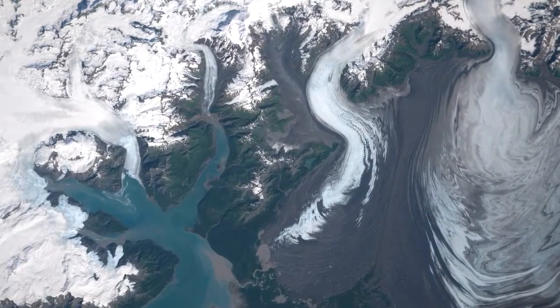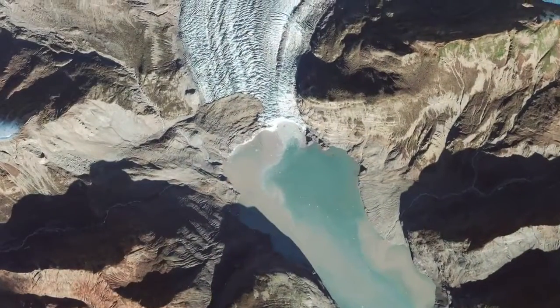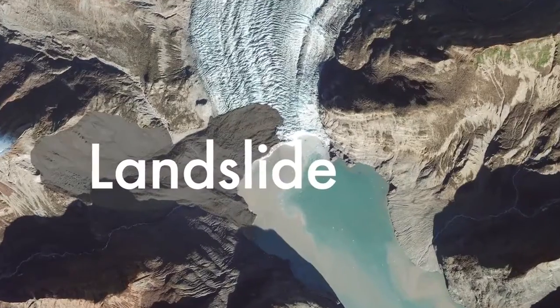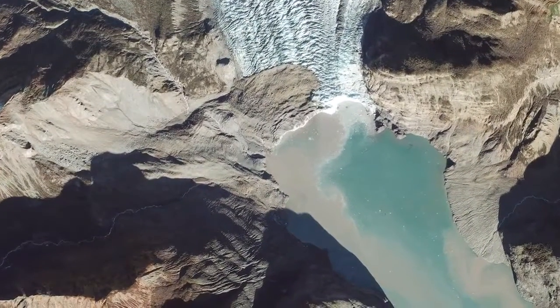We realized that it was the west flank of the head of the fjord, and sure enough, the landslide had entered the water. Some of it had dumped directly onto the front of the glacier. It was a very unusual combination.